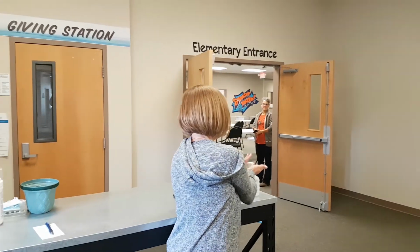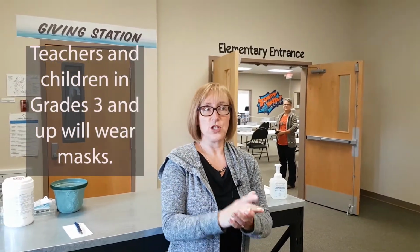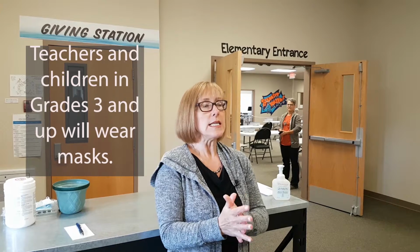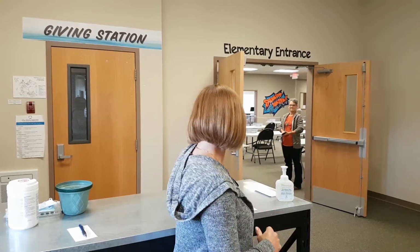Well, when you enter through the doors, first thing you'll see is an opportunity to hand sanitize, which I will do. And if you have children that are just in grades 3 and 4 or discipleship, those children are actually going to be signed in by their teachers in their class by roster. So as a parent, you don't have to sign them in actively. Just make sure they get to the door.